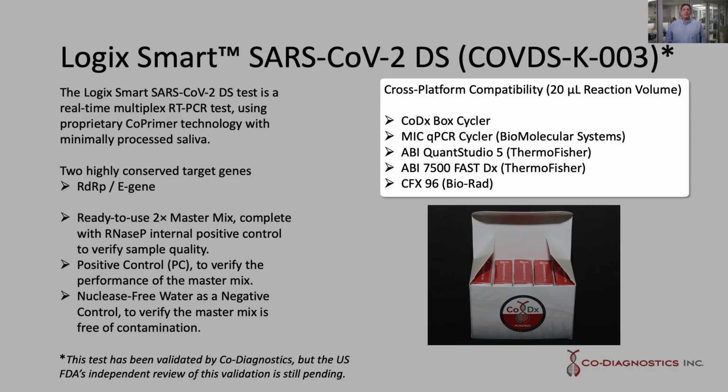The validated instruments include the CoDx box, the MIC from Biomolecular Systems, the ABI QuantStudio 5 and 7500 FastDX from Thermo Fisher, and the CFX96 from Bio-Rad. Although the test has been validated by Co-Diagnostics, the US FDA's independent review of this validation is still pending.